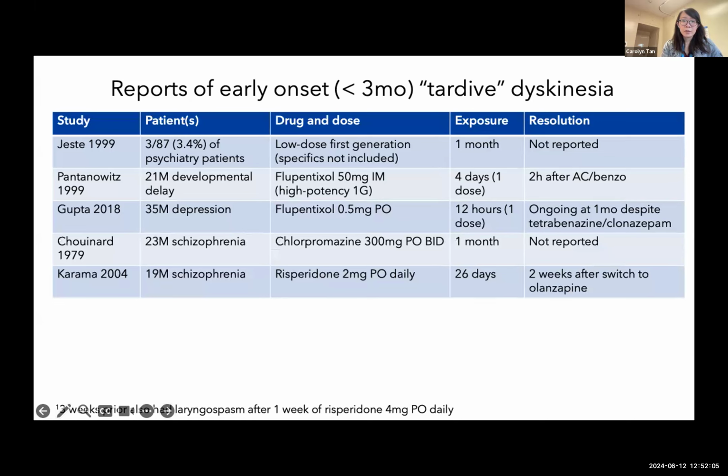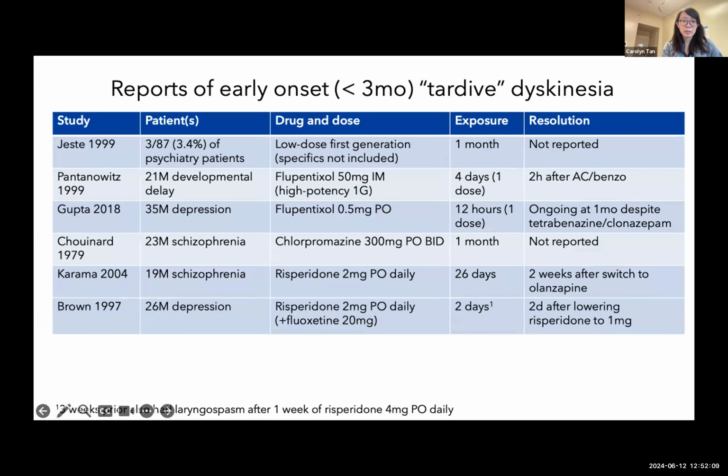The first was after 26 days of risperidone 2 milligrams, and the second was just 2 days after risperidone 2 milligrams. However, just 3 weeks prior, this patient had developed laryngospasm after 1 week of risperidone 4 milligrams. In the interim, this patient had also been started on fluoxetine 20 milligrams, which would inhibit risperidone's metabolism primarily through CYP2D6 and therefore increase the concentrations of risperidone.